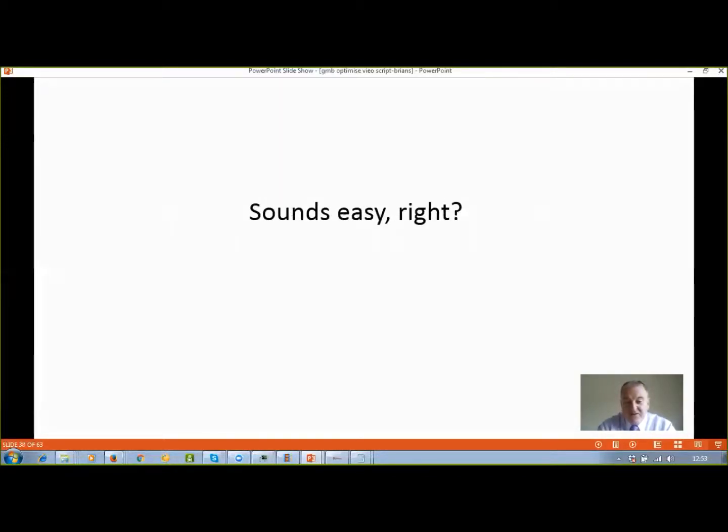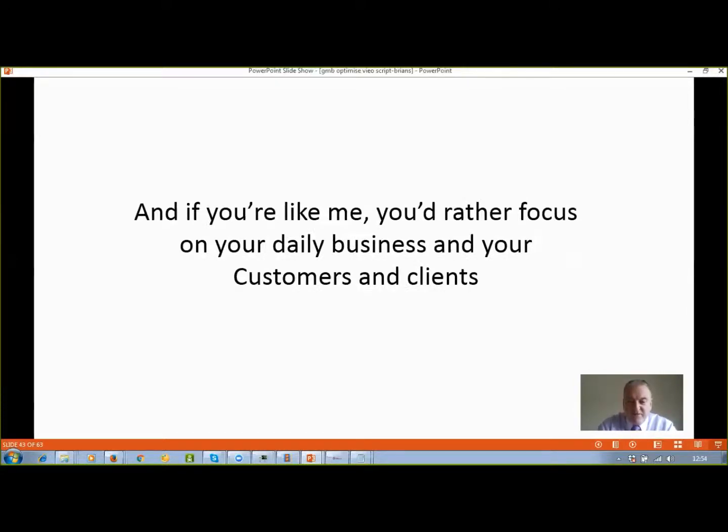Now, that all sounds easy, right? Well, I leave that up to yourself. If you're a genius at Google, it probably is easy. And if you're like myself, you'd rather focus on your daily business and your customers and clients than try and figure out all this Google stuff.